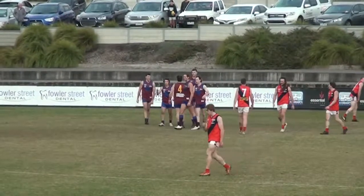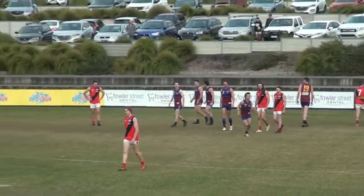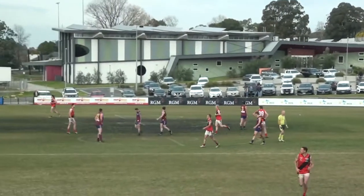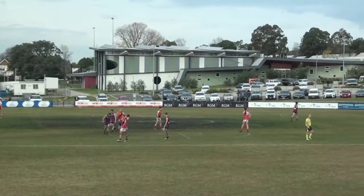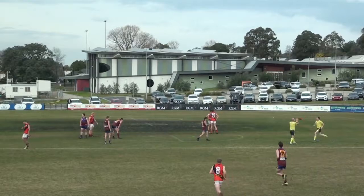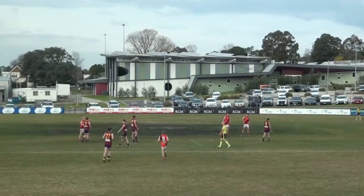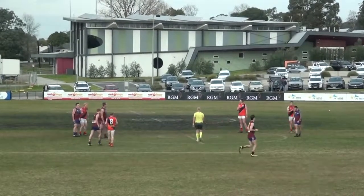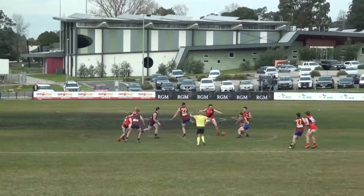Two words: class act. He's too good. He was in that contest, won the battle on the ground, and a great snap at goal. Just his presence around the goals is fantastic. And again, that was a real good setup there by Morrow too. He doesn't get a lot of rating sometimes in regards to how he does things, but he worked really hard there in the middle of the ground. That takes Tristan Gum to 3 goals for the match, and Moe's lead out to 35 points on the McDonald's Gippsland scoreboard. The Lions 9-6-60, Bairnsdale 4-1-25.